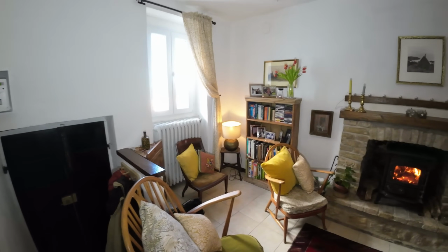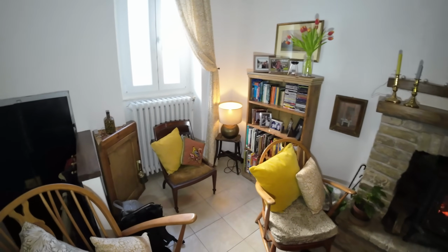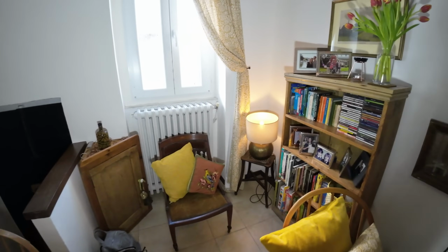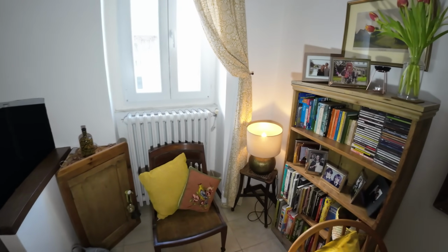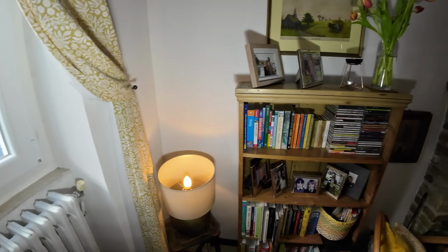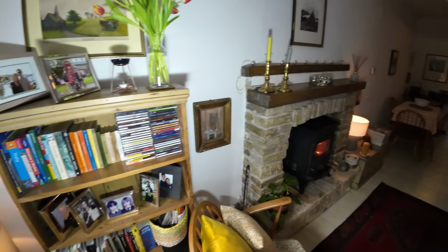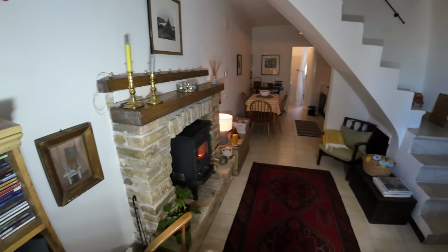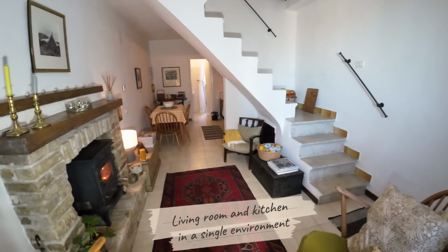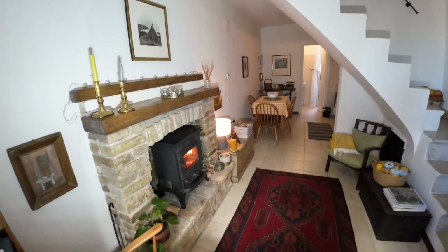Some windows have been changed, so it's very warm inside with radiators, so a heating system working with gas, and double glass windows, and you can feel the atmosphere of this cute house also through the images of the video. Walking through the living room, we reach the kitchen.